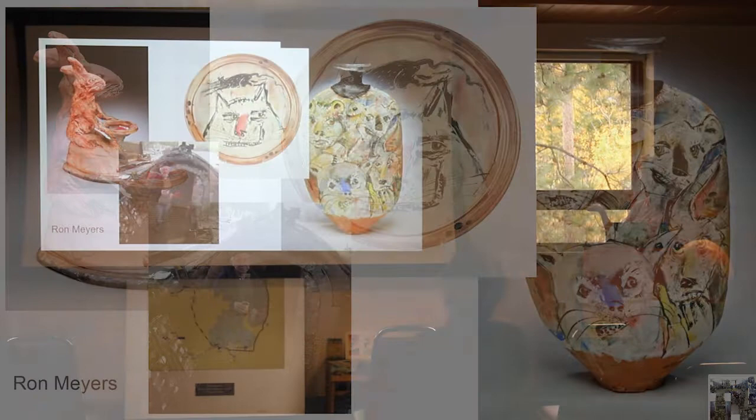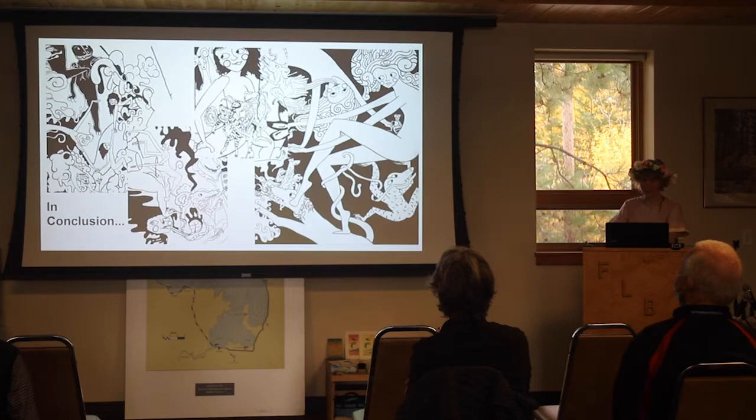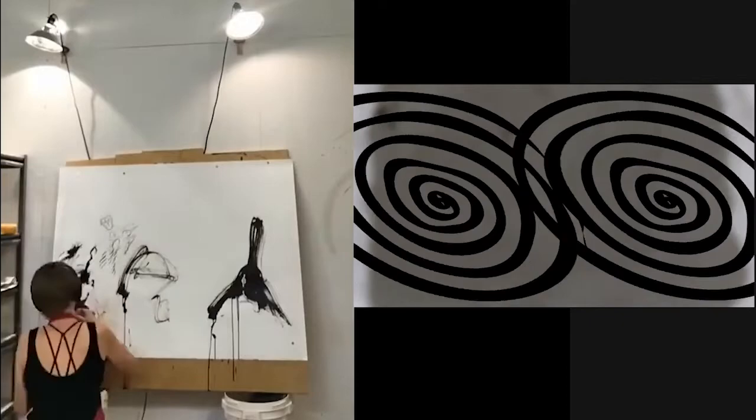Yeah. Ron Myers, so he also does animals, and reflection on the world using characters, and you can see that influence in my work as well. So I really appreciate all of this, and I'm just going to read this sentence about Aristotle.